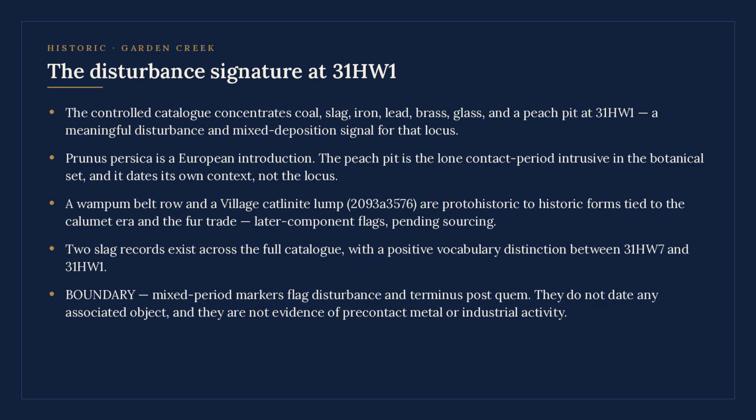A wampum belt row and a village catlinite lump belong to the same later discussion, tied to the Calumet era and the fur trade. The boundary is firm. Mixed period markers flag disturbance and terminus post quem. They do not date any associated object, and they are not evidence of pre-contact metal or industrial activity.